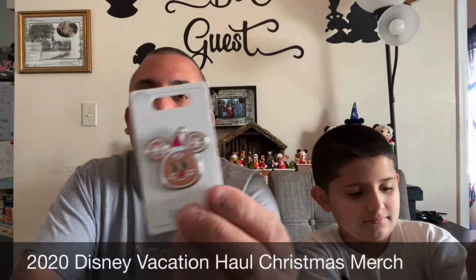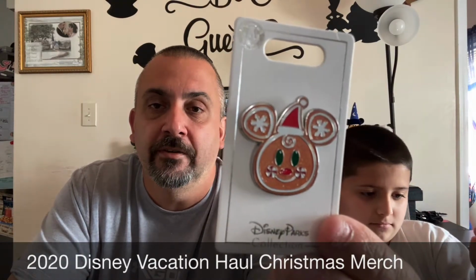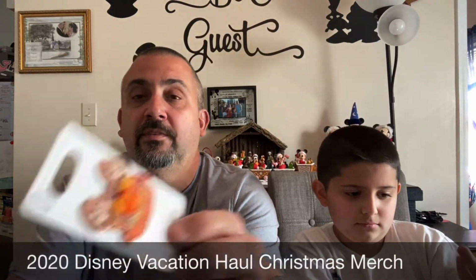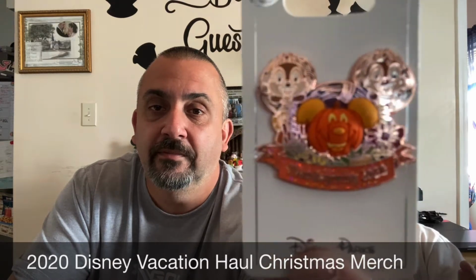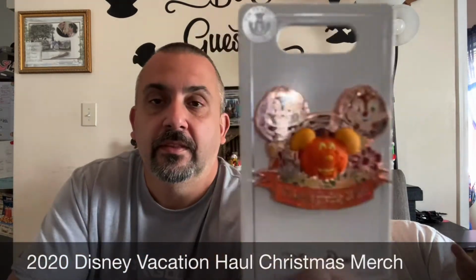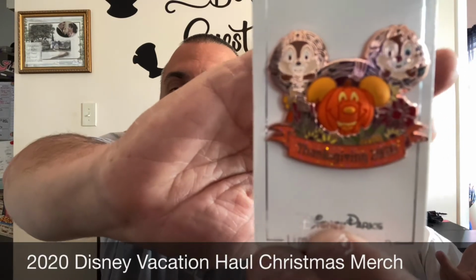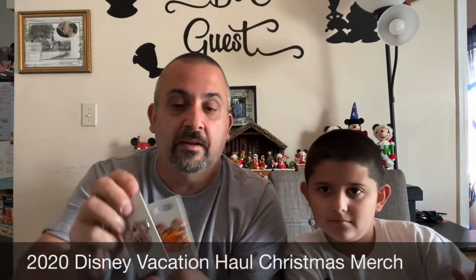So Suzanne wanted these couple of pins. This Christmas one here, really cute. And this one's not Christmas. It is Thanksgiving, but she had to have it. Really cool pin there. It says Thanksgiving 2020. I don't know if we can see that. Okay. But yep, these are two pins that we picked up.